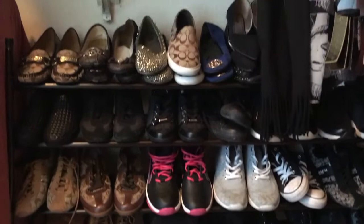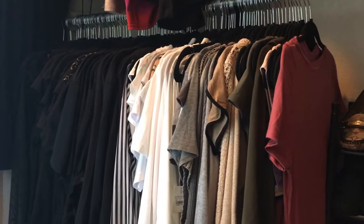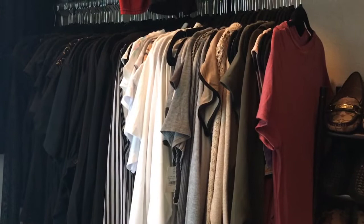Moving on, I have right here my blouses and my t-shirts. As you can see, I mostly use black. I know. And then I do have them color organized. So I have my blacks, my whites, my grays, my browns, my olives, and my rose golds. That's all I have here. More of neutral colors, nothing bright, nothing fluorescent.